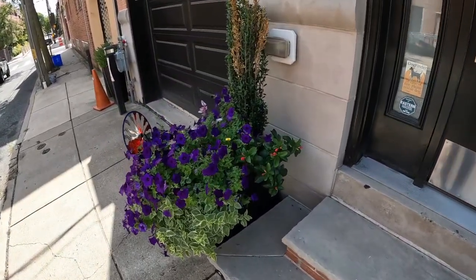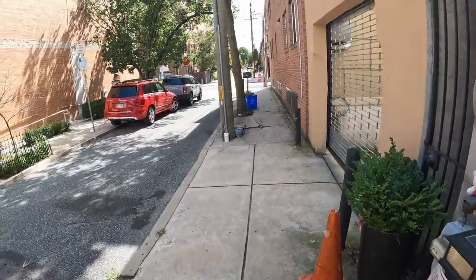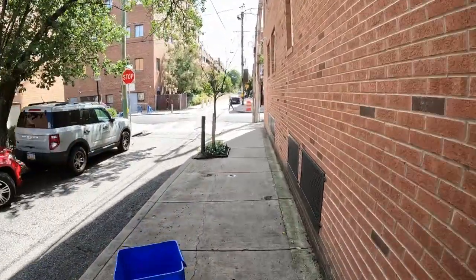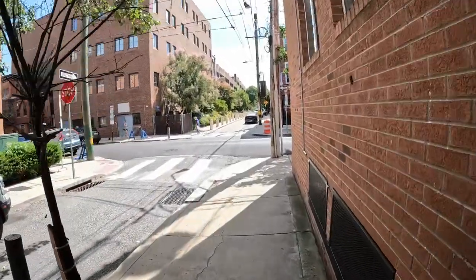I must be on so many people's Ring cameras, standing outside their houses looking at their plants. Promise I'm not doing anything I shouldn't be doing.